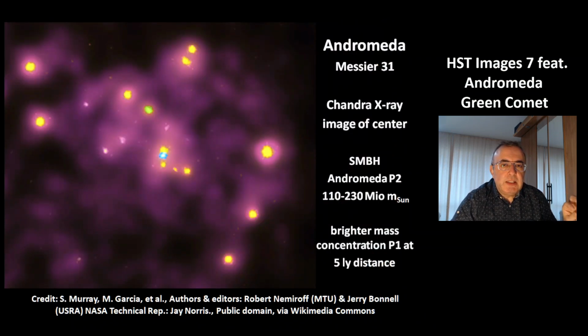This is a Chandra X-ray image of the center of the Andromeda Galaxy. It contains a supermassive black hole, Andromeda P2, which has a mass of about 110 to 230 million solar masses. So this is another example of a bigger and more massive galaxy containing a bigger and more massive supermassive black hole compared to the Milky Way galaxy, which contains a supermassive black hole with just a mass of 4 million solar masses. And there is another brighter mass concentration, called P1, just 5 light years from P2.